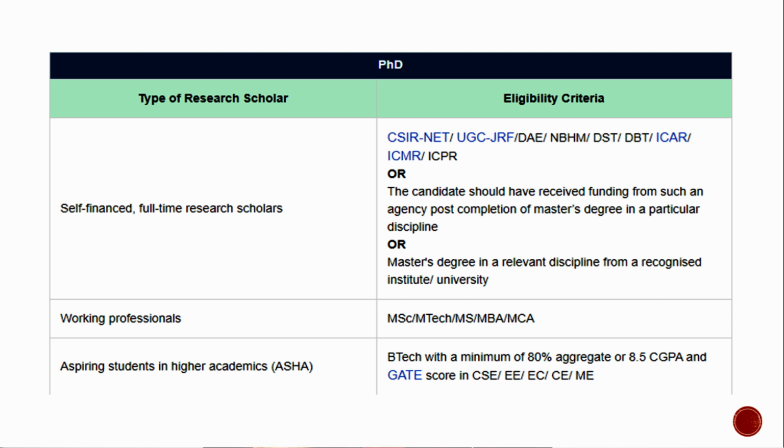Plus, you must have a very good score in your postgraduate degree, that is PG, and in the graduation, that is simply bachelor's. For the working professional, it says that you must have an MSc, MTech, MS, MBA or MCA, or be a student with higher academics. It says that you must have a BTech with a minimum of 80% marks, yes, or 8.5 CGPA or above, with a GATE score in CSE, EE, EC, CE and ME. Alright, so this is about the PhD.